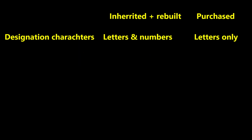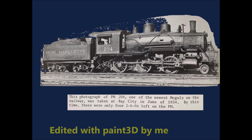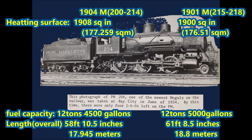The 22 purchased Moguls only used letters in their designations, compared to the inherited ones using letters and numbers, along with the rebuilt/built 228 and 229. The 1901 and 1904 M's were very similar in specifications, sharing the same 28,000 pounds of tractive effort, 57-inch diameter driving wheels, piston valves and Stephenson valve gear, 200 psi boilers, grade areas of 31.5 square feet, and 19 by 26-inch cylinders. However, the 1904 M's had 8 more inches of heating surface compared to 1900 feet on the 1901 M's. The biggest difference was the tenders. Engines 215 to 218 used 12-ton, 5,000-gallon tenders, while 200 to 214 had smaller, 12-ton, 4,500-gallon tenders. As a result of this, the 1901 M's were 61 feet 8.5 inches long overall, compared to 51 feet 10.5 inches for the 1904 M's.